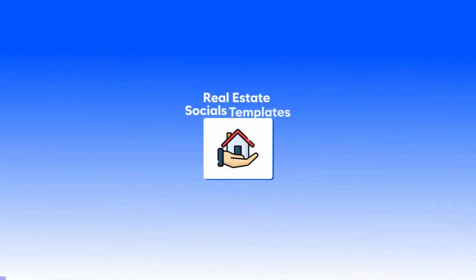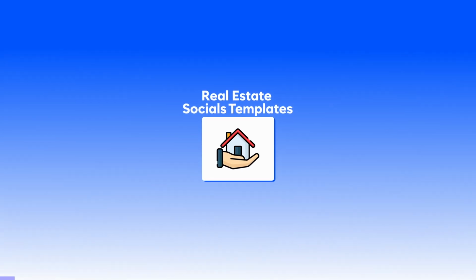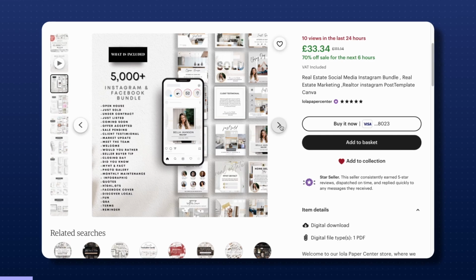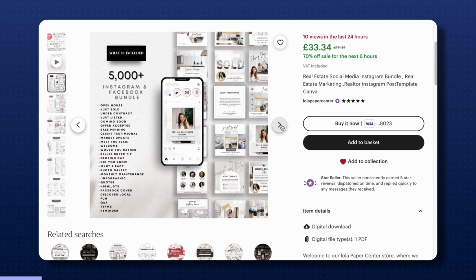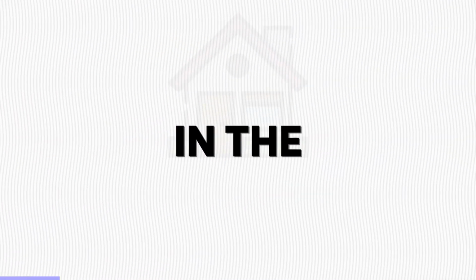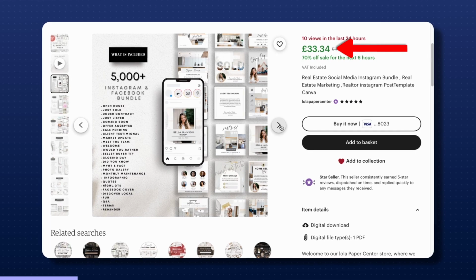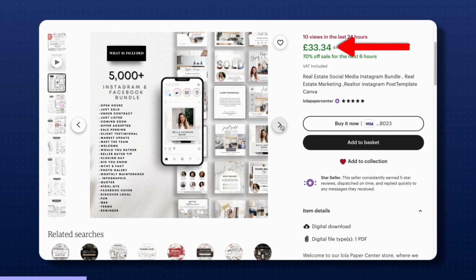This is going to be in the real estate niche, and we're going to be making real estate social media templates. So this is essentially just a pack of templates that a real estate agent can use on Instagram to massively boost their socials profile, which is of course extremely important in the real estate niche. And this particular pack of templates on Etsy is being sold for £33 or around $41.